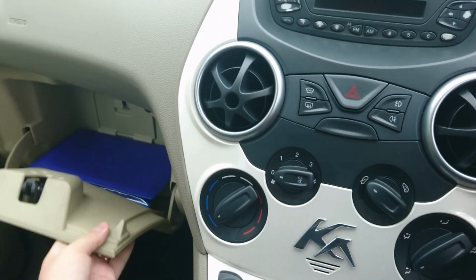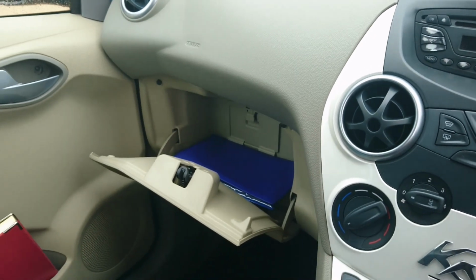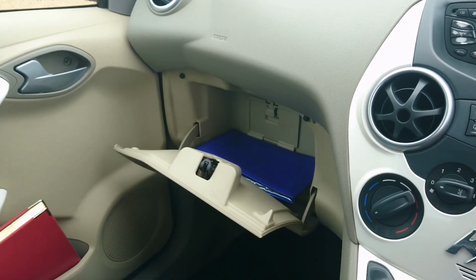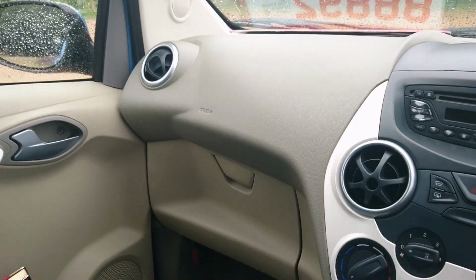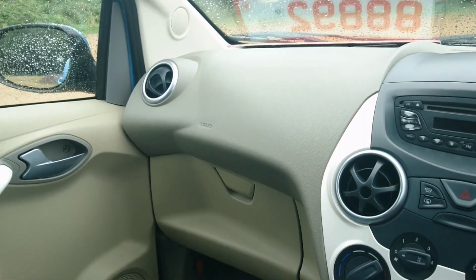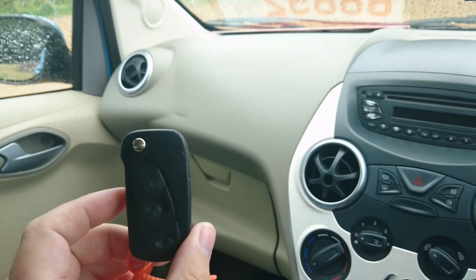I think I'd better look at that. That glove box is not happy, is it? Yes, pre-preparation. I'll just fix that for Simon momentarily. Okay, glove box lid reattached. Key, again, it's similar to a Fiat 500, but not exactly the same.